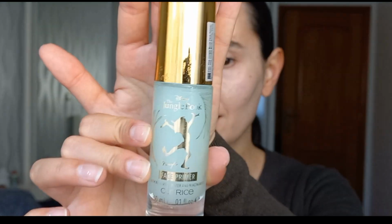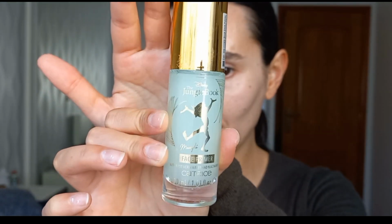So I'm gonna start with primer, and the new one that I have from Catrice is from the collection Jungle Book, and this is the Mowgli Face Primer. So this is what the packaging looks like. I'm guessing this is a hydrating primer. Yes, it says it has a tropical aroma.